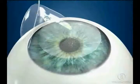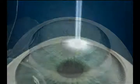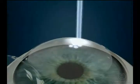Custom LASIK with Intralasik technology is the first and only completely bladeless LASIK procedure to utilize an all-laser approach to both make the corneal flap and customize the correction through wavefront guided technology. Vance Thompson Vision was the second surgical center in the world to perform the custom LASIK procedure in conjunction with Intralasik technology.